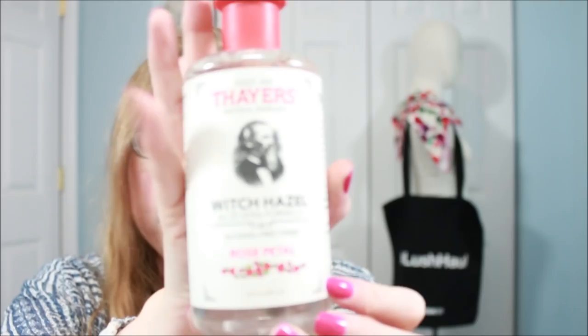Oh, here's another. I told you guys, I got like a bunch of the My Magic Mud toothpaste. There's another. I got this Thayer's Rose Petal Toner. Lots of toners.